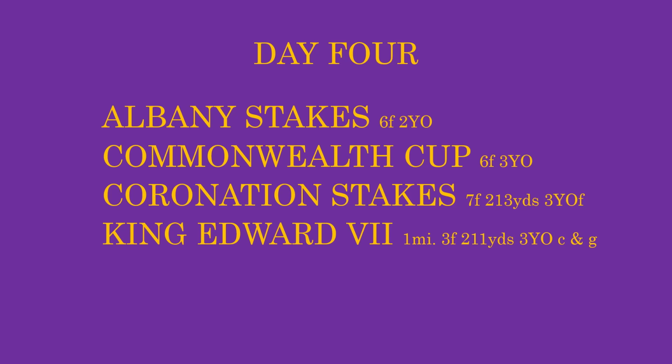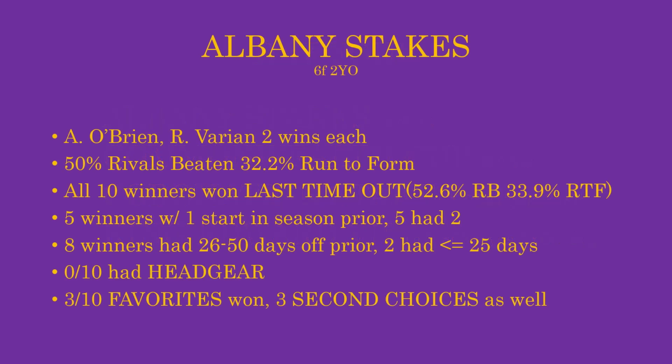Fillies cannot participate. So in the Albany Stakes, these are our 10-year trends. It's, again, 6 furlongs for 2-year-olds. Aidan O'Brien and Roger Varian have 2 wins each. They're the leaders. 50% rivals beaten and 32.2% run to form.